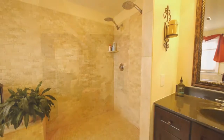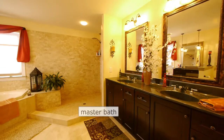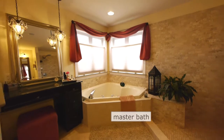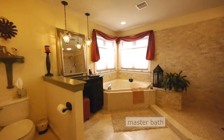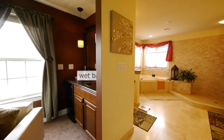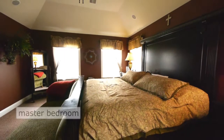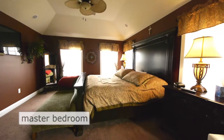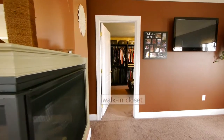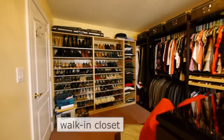The master bath features a 2-person walk-in shower and jetted tub. In the master bedroom, you'll also find a sitting area complete with a wet bar. You'll find the third gas fireplace in the master bedroom, along with a huge walk-in closet that's got lots of light from its own window.